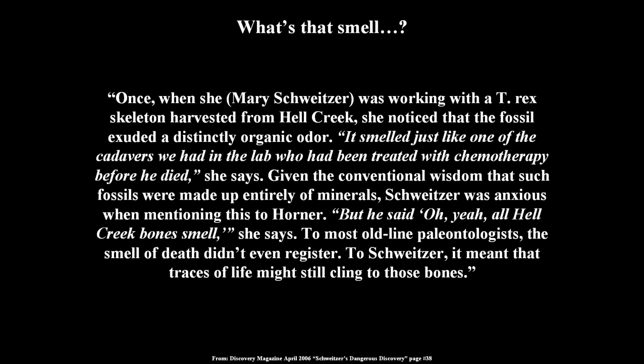She says, given the conventional wisdom that such fossils were made up entirely of minerals, Schweitzer was anxious when mentioning this to Horner. This is Jack Horner. But he said, oh yeah, all Hell Creek bones smell, she says. To most old line paleontologists, the smell of death didn't even register. To Schweitzer, it meant that traces of life might still cling to those bones. I don't understand this. Even these folks that were digging in this area, and they smelled decaying matter. It just didn't dawn on them that, hey, you know what? This could be coming from these bones. That right there should have been a light bulb.